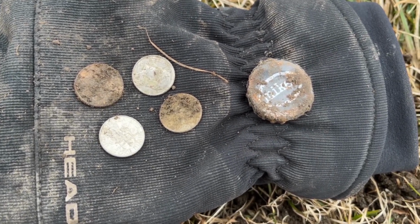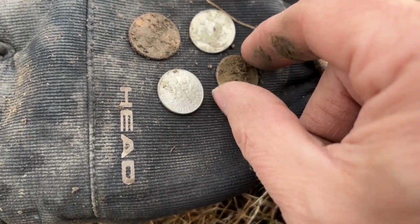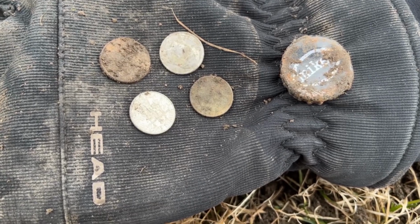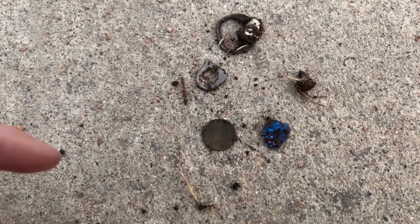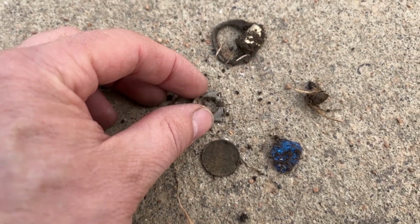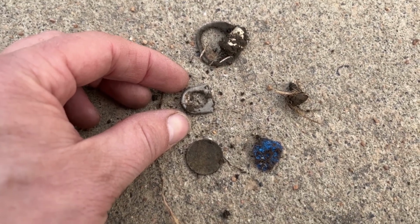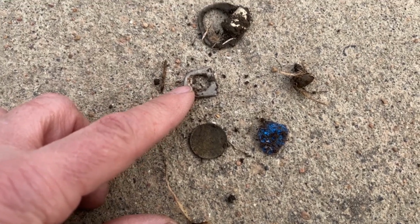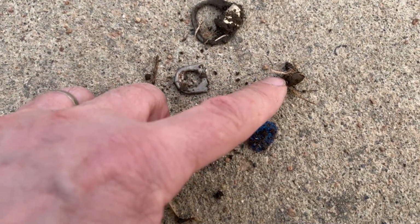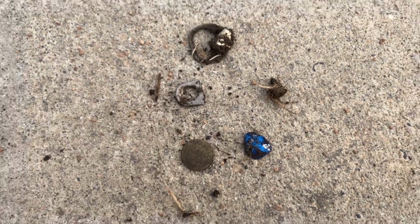All right, here's numbers 26 through 30, a Mike's lemonade top, and 2 dimes. Actually, that's 3 dimes and a penny. Those 3 dimes and penny were all in the same basic little area. Okay, here's 31 through 35, half of a pull tab, which sounds more than half as good as a full pull tab, a full pull tab, a screw, piece of foil, and a dime. There, got all that out of my mouth.